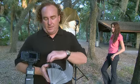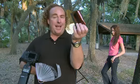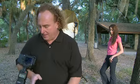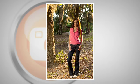So I carry a Rolodex here that's got a bunch of filters in it, and anytime the sun's low in the sky, I'm grabbing an amber colored filter and I'm going to put it right over the head of my speed light with a speed strap to hold it in place, and that's going to turn the color of that light into the color of the sunset.